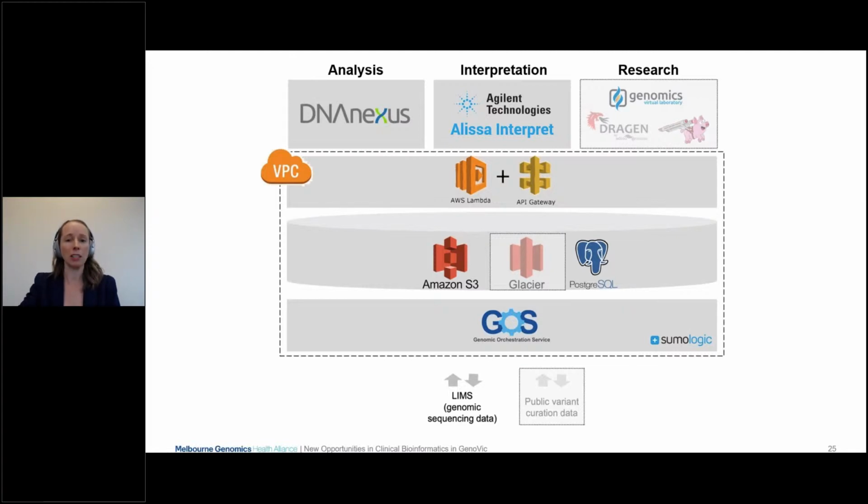So really the take-home message here about Genovic is it's modular, it's robust, it's secure, and it's a scalable system. It's a cloud system. It includes best-in-breed supported vendor products and services, and it's going to allow Alliance members to easily integrate new tools as genomics needs evolve. What I'm hoping and what we're aiming for is that Genovic will also enhance the way researchers can interact with it and accelerate the way that you can translate your research discoveries into something that's actually used.